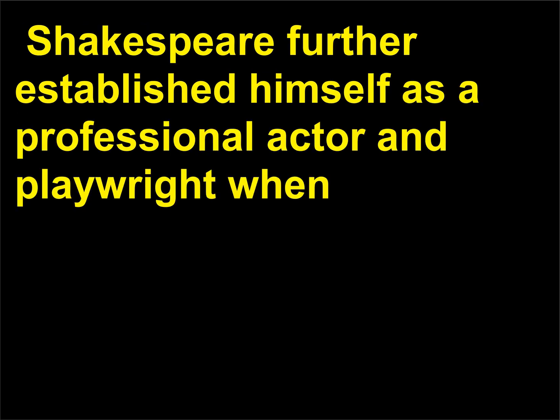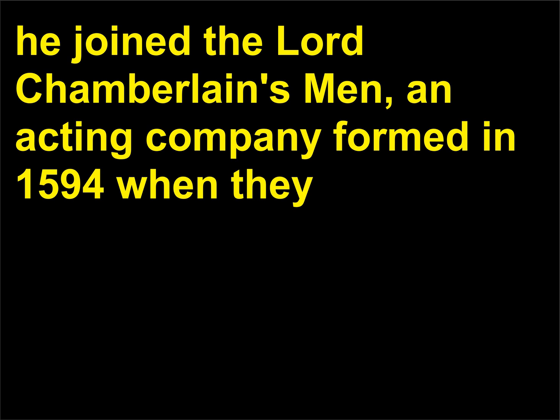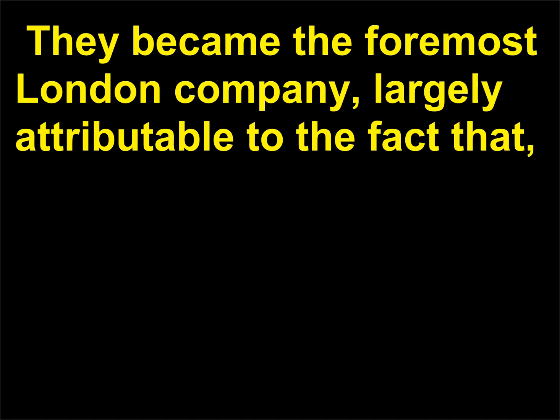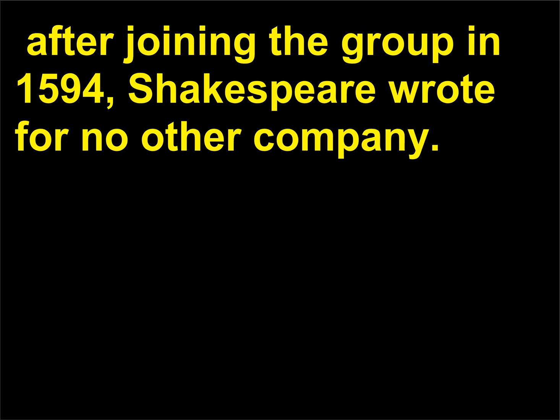Shakespeare further established himself as a professional actor and playwright when he joined the Lord Chamberlain's Men, an acting company formed in 1594 when they began performing at theatres in London. In 1603 the group was renamed the King's Men. They became the foremost London company, largely attributable to the fact that after joining the group in 1594, Shakespeare wrote for no other company.